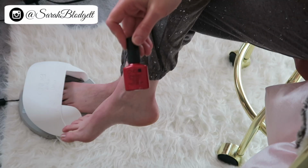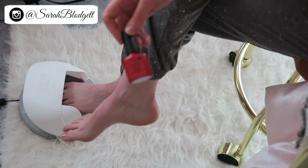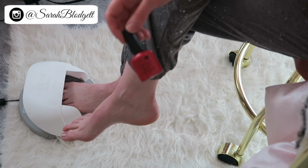I'm actually using my favorite red, which is the C&D Shellac Hollywood. It's my favorite red, especially for this time of year.